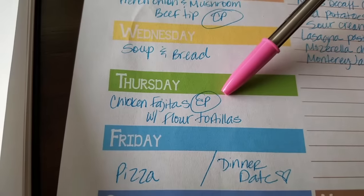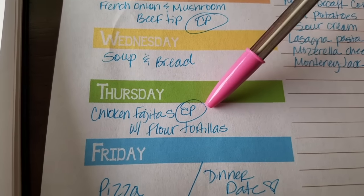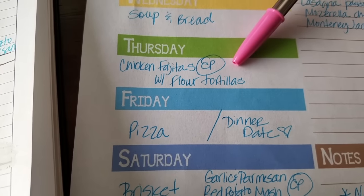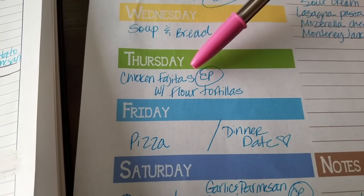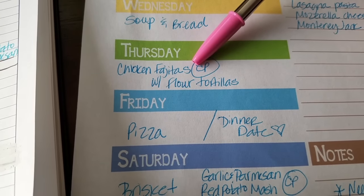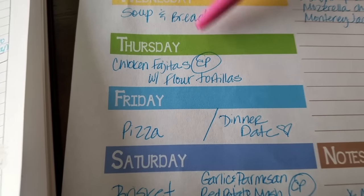And then Thursday, I'm going to make a crock pot of chicken fajitas with flour tortillas, because I need to use up the flour tortillas that I just defrosted in the freezer. So that will take care of that. And we have chicken breast that I still need to use up. And I just need a bell pepper for those, which I have.